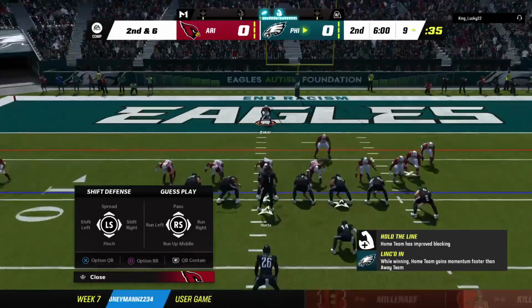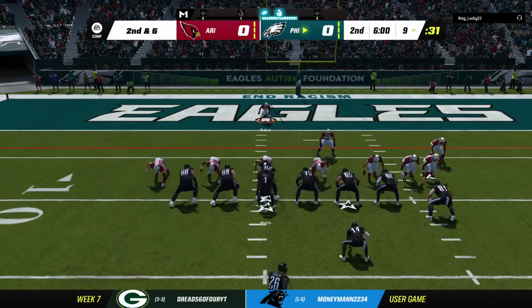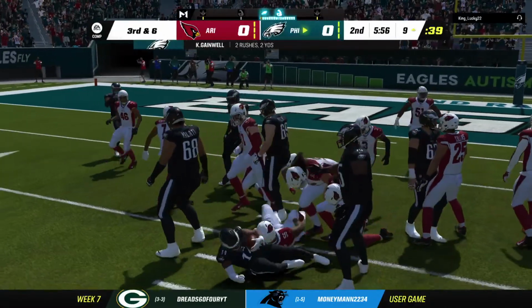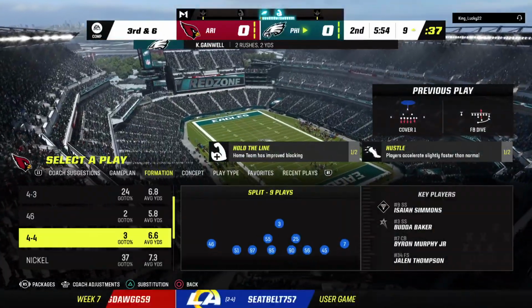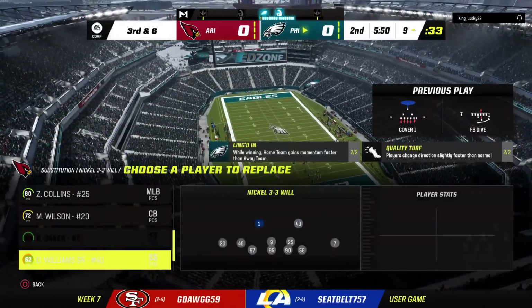Nine-yard line, 2nd and 6. Straight ahead, it's Gainwell. And he is met at the line of scrimmage, and he goes down right there. No gain on the play there, so they're left with a 3rd down and 6.